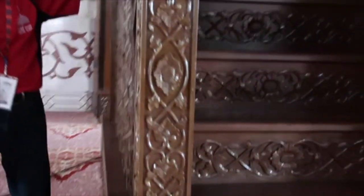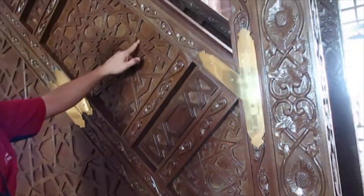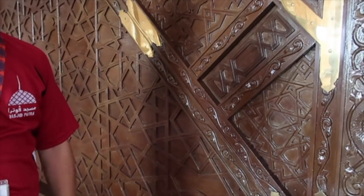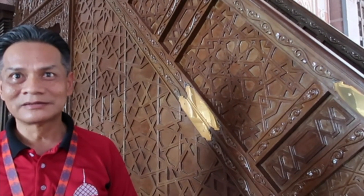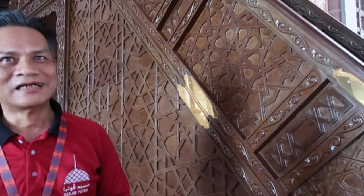You can see the geometrical design over here. You can see the drill mark over here and how they used the chisel to do it. You know why we use geometrical design? No. In the perspective of Islam, if you join geometrical design, it will have no end. That is how you associate Allah, no end. Inshallah.